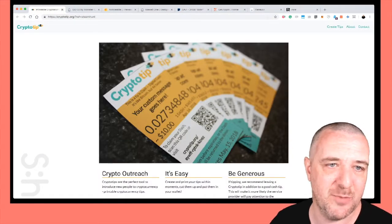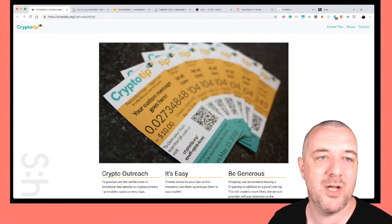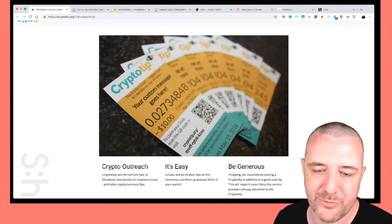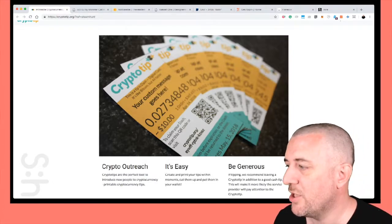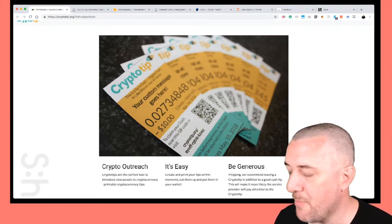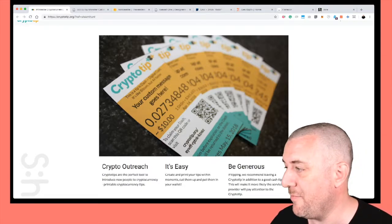Next up is Printable cryptocurrency, cryptotip.org. Crypto outreach are the perfect tool to introduce new people to cryptocurrency. Printable cryptocurrency tips. Create and print your tips within moments, cut them up and put them in your wallet.